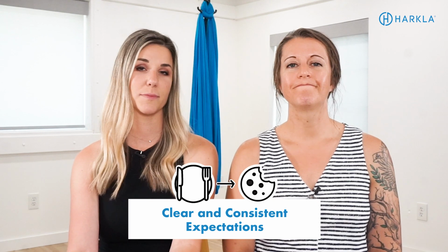The next one is to provide clear and consistent expectations. This means that if you say no cookies before dinner, then you mean it. And it can be really confusing, especially to a young toddler who asks, but whines for a cookie before dinner. It can be really hard to stand firm and to say, no, we have cookies after dinner. Especially if they start melting down. Exactly. It can be hard.